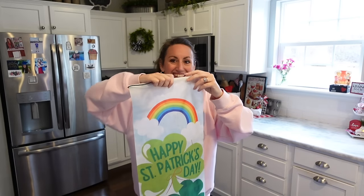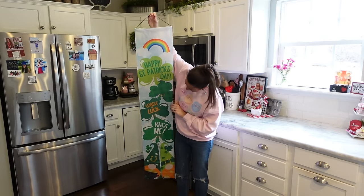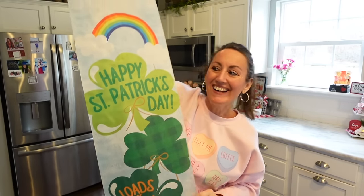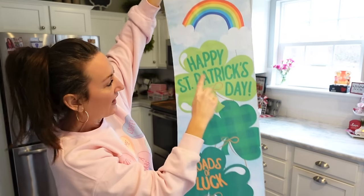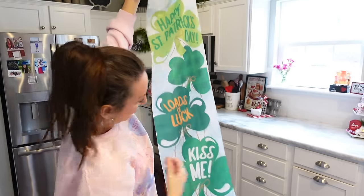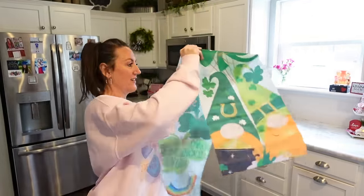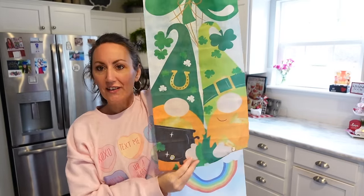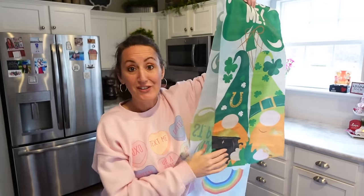Okay, you ready? Oh my gosh. That is so cute. Oh my gosh. All right, so you've got the rainbow. Happy St. Patrick's Day. Let's see, loads of luck. Kiss me, and then down here, you've got the two cute little gnomes. Look at the little orange beards. That is too cute. All right, that one.